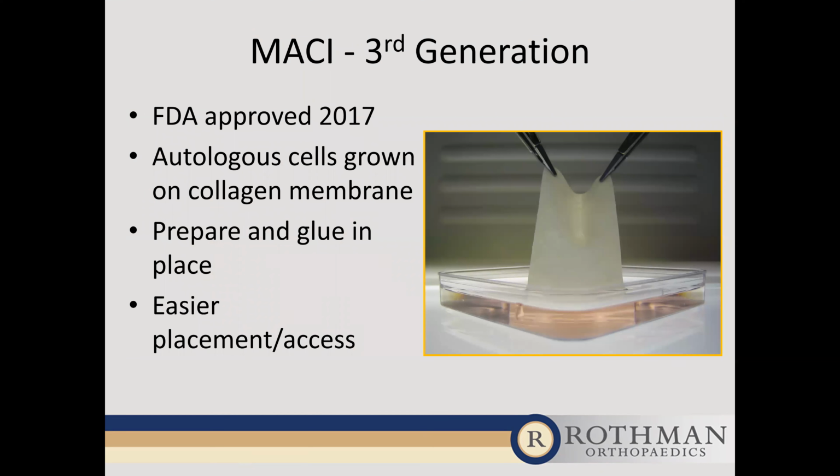Well, now, starting in 2017, we've advanced this, and there's something called MACI. MACI is really the third generation implant. For this, the cartilage cells are grown directly on the membrane that we put in. So it's become much easier to do from a technical standpoint, from a surgeon standpoint, because we have to prepare the defect and it can be glued in place. It certainly makes the entire process easier.